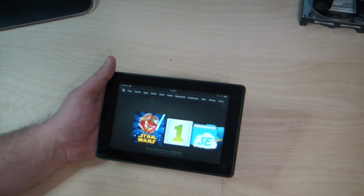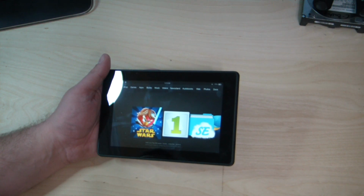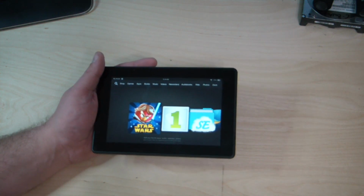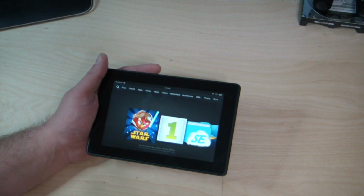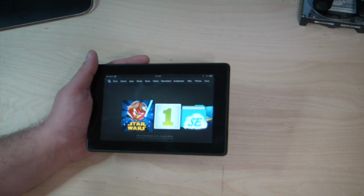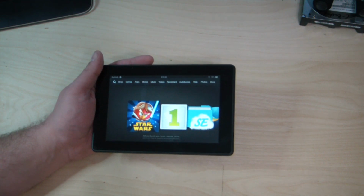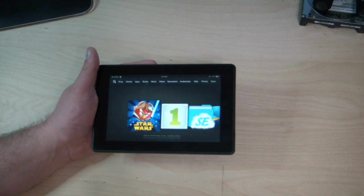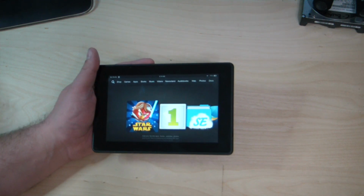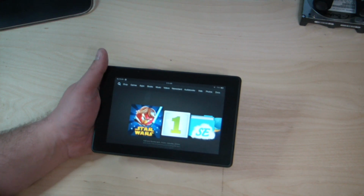There's a few things that I don't like about this device. However, the previous version, the Kindle Fire HD 7.0, the second generation, actually had a 1.2 GHz dual-core processor, so this one's slightly better at 1.5. Amazon claims that it's 60% faster. I really don't think it's that much faster. It is slightly faster, but I think it's mostly because it's using Fire OS 3.0 from Amazon.